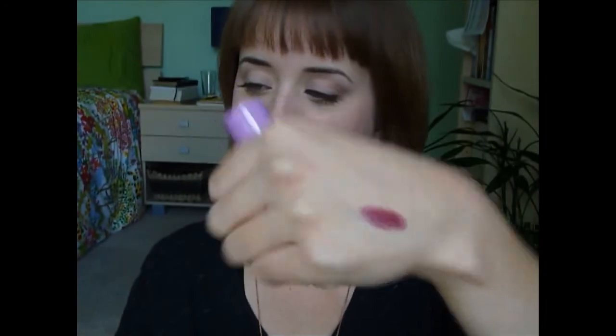It doesn't go on this dark, it's going to go on more like that. So some kind of color like that, or really anything you want. You can go for more of a burgundy, you know, something with a little more red. You could go for even something more purpley, brown if you're warm toned, you know, whatever you want. So I'm going to go ahead and line my lips, and I will fill them in as well so that the lipstick lasts longer.